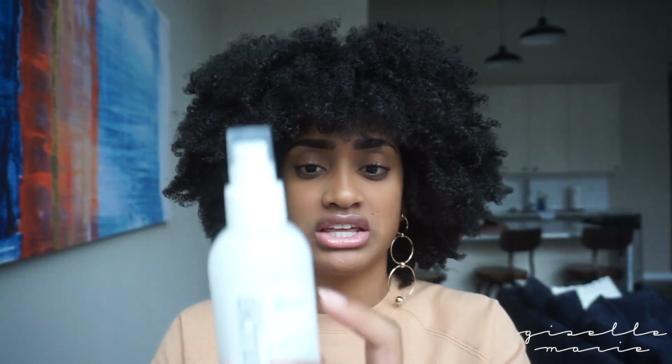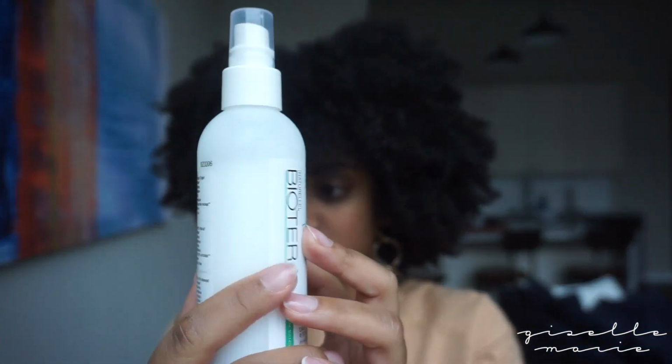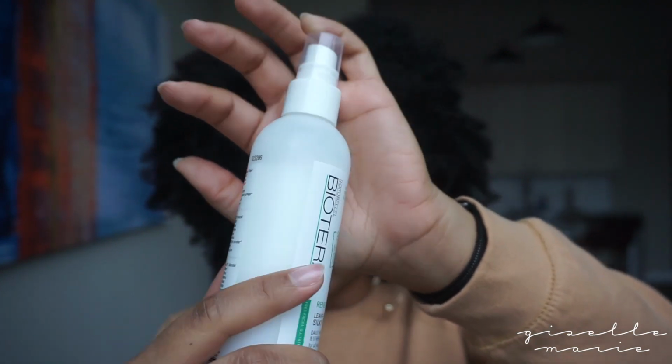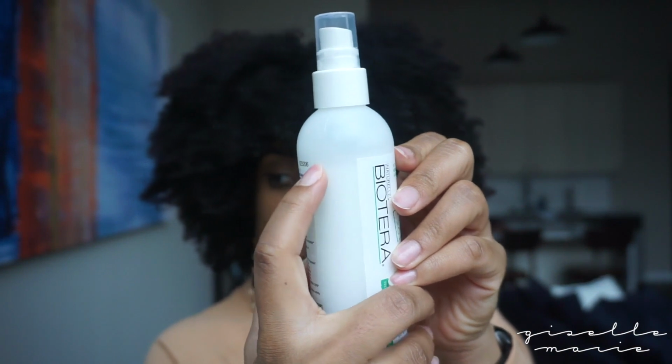The leave-in conditioner is also really nice. It's very lightweight, so I feel like I couldn't overuse anything. If you can tell, I don't think you can. The bottle is not as opaque, but I used about this much, so I only used up to here. So that's really good. These are definitely travel friendly, especially these mini sizes, so I'm definitely going to be taking these with me because I am traveling soon.